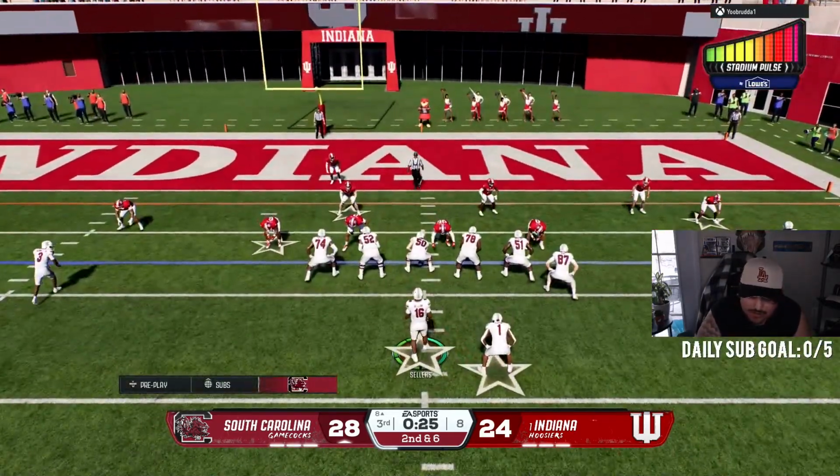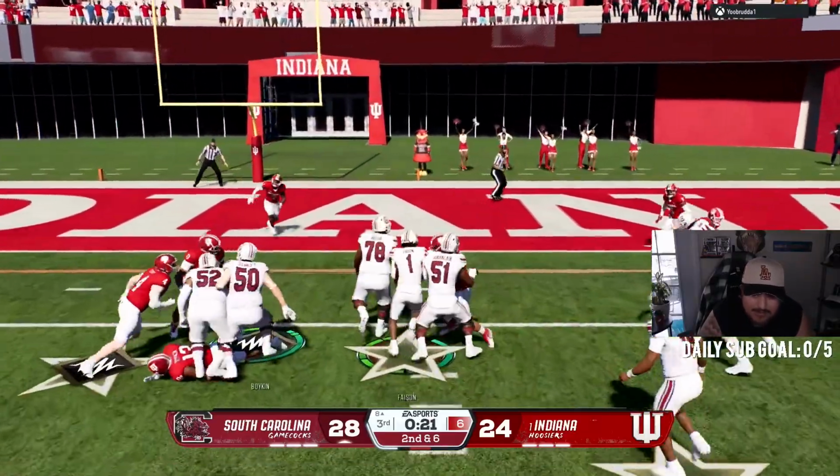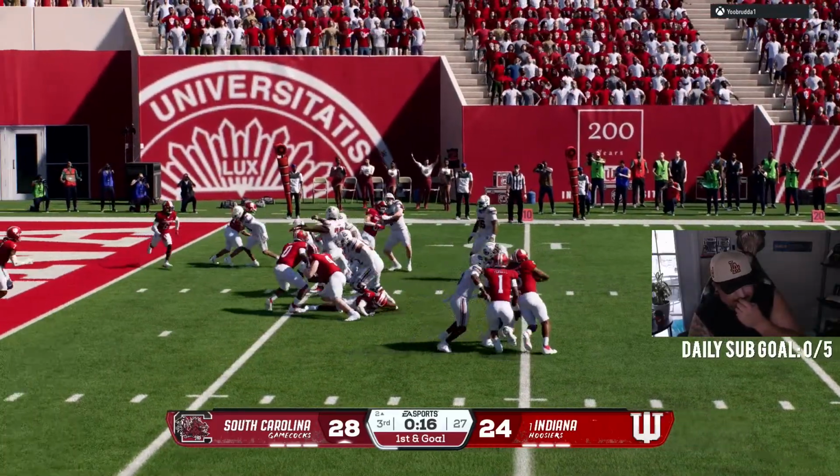Going to work in the red zone, they can't pick up the first down without getting it into the end zone. Hand off from the shotgun. Trying to move the pile into the end zone. He'll be stopped at the 2.